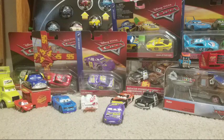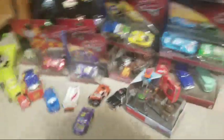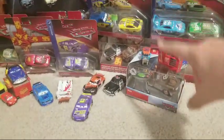So let me know, guys, right now in the live chat, which Cars edition that I got is your favorite. We have all these guys right here. I'm going to do a recap of them. We have the Race Damage Lightning McQueen Custom.